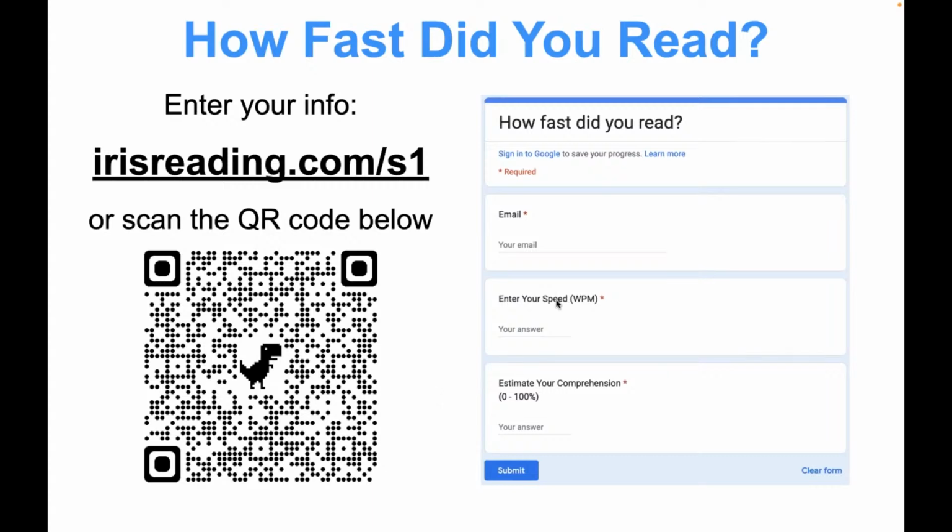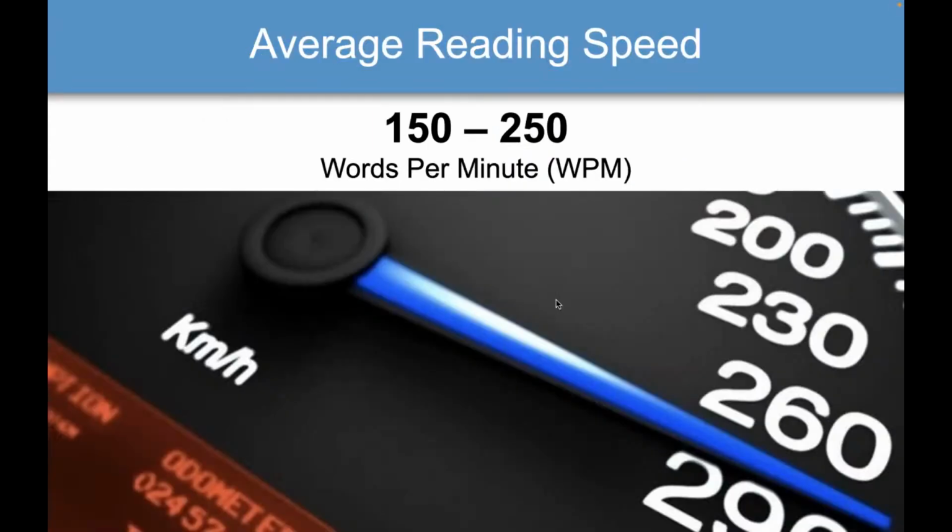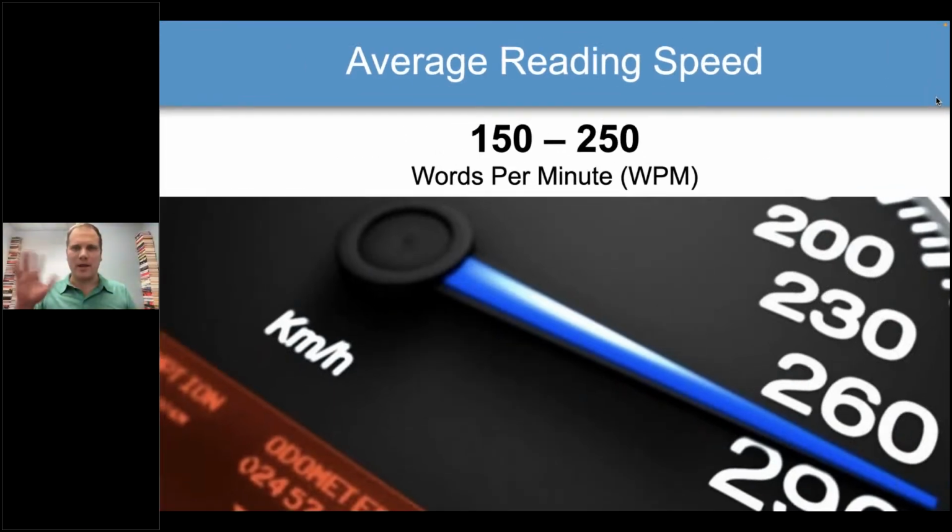All right, here's what the average is. Average reading speed, 150 to 250. Some of you might be in that range. Some people are above or below that range. So whatever your speed was, you can kind of compare it to this. I do want you to be aware of a few things. Hello, everybody, I'm back. And a few things about this average.